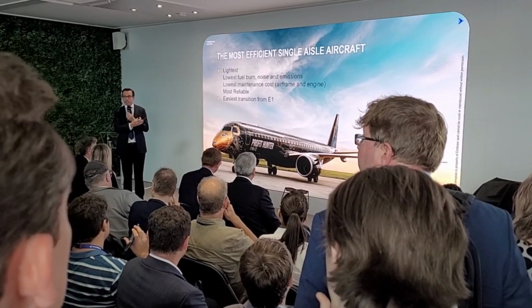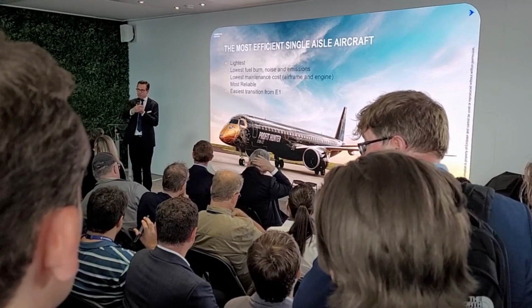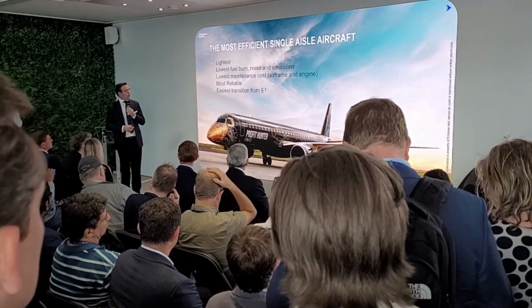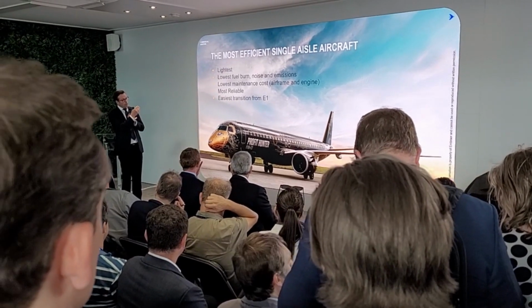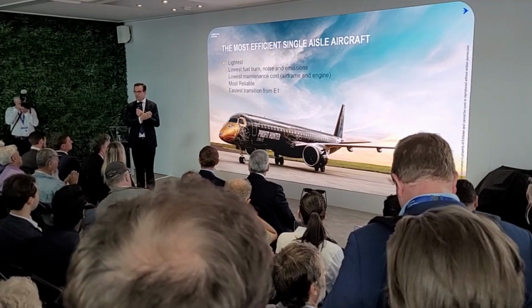And it's a very easy transition from the E1 to the E2, but also during the transition it allows airlines to fly the E1 and the E2 in a mixed configuration. And of course, we improved everything possible on this aircraft. It won't be kept the same as the pilot coming out.